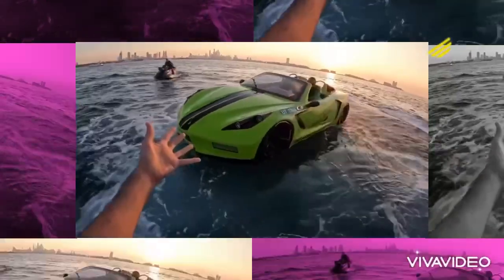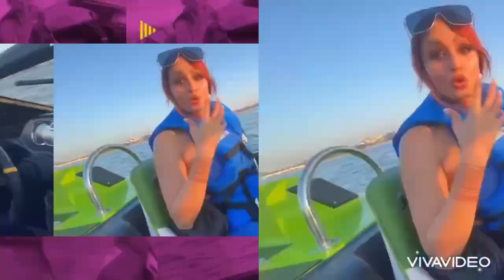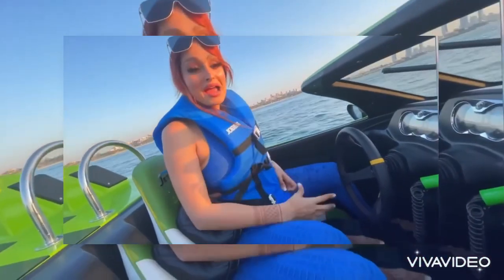So right now we're in the middle of the ocean. This is the car. Whoa! This is the first jet car in Dubai that goes on water.